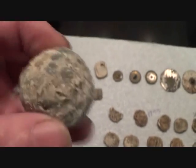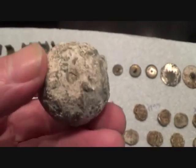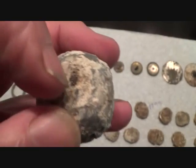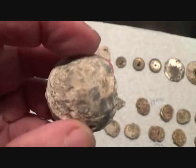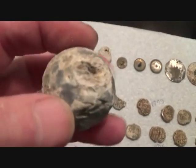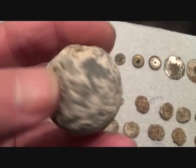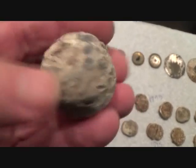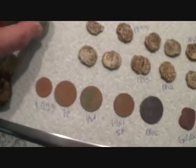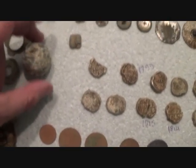Oh, now this is either a door handle or it's a weight. See this, the iron bit there, look. There were a lot of door handles, locker handles made out of lead at the mill. Really heavy. Oh my goodness.